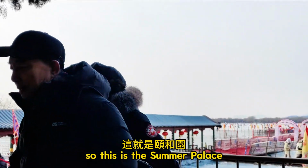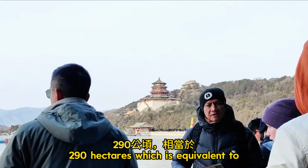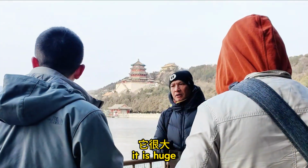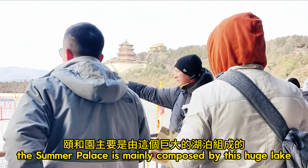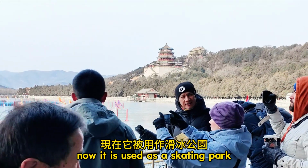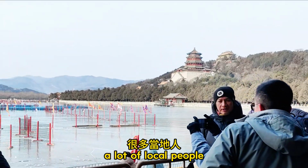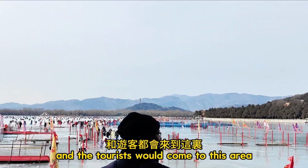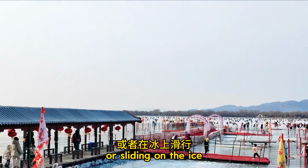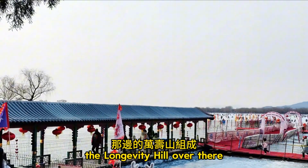So this is the Summer Palace. 290 hectares, which is four times the size of the Forbidden City. It is huge. The Summer Palace is mainly composed of this huge lake called Kunming Lake. Now it is used as a skating park. A lot of local people and tourists come to this area to enjoy skating or sliding on the ice. It is composed of this lake and the Longevity Hill over there.